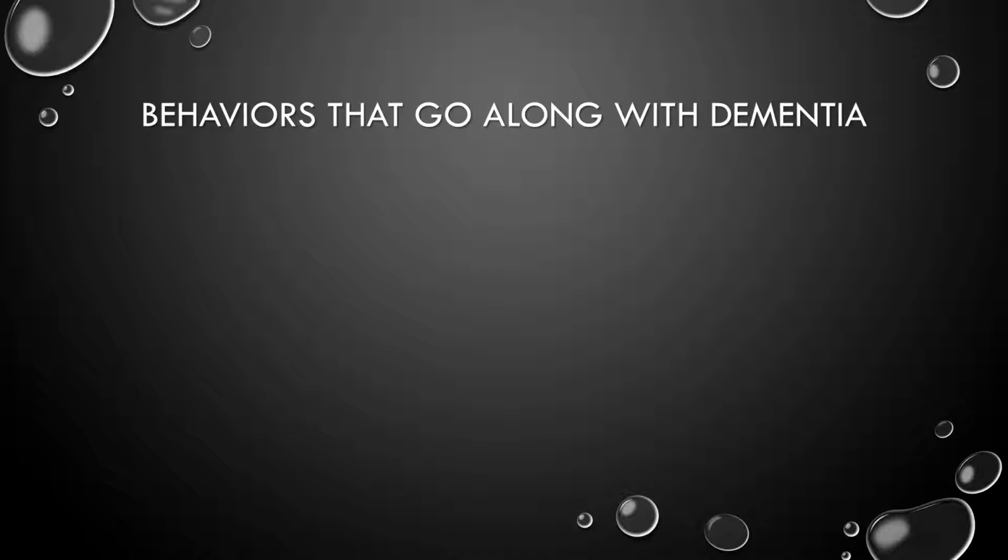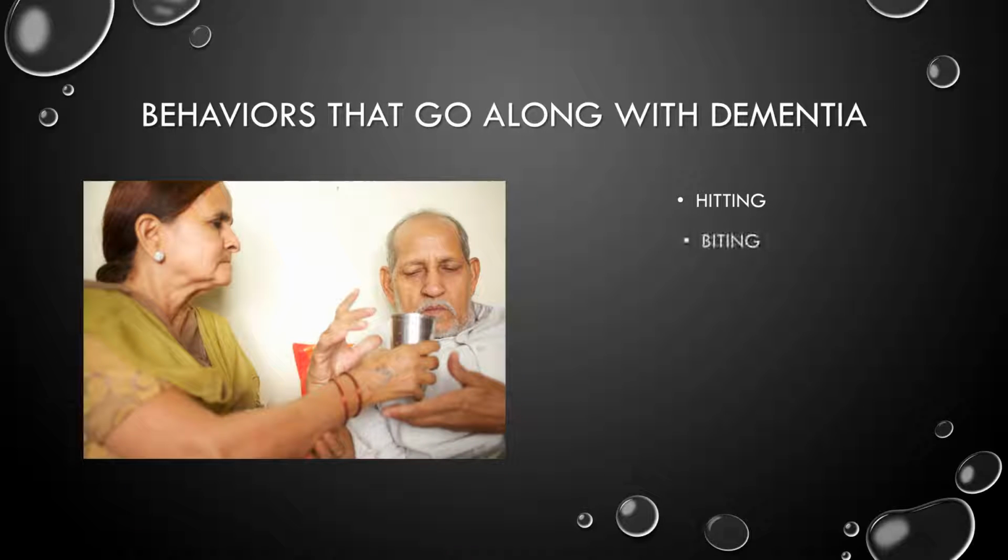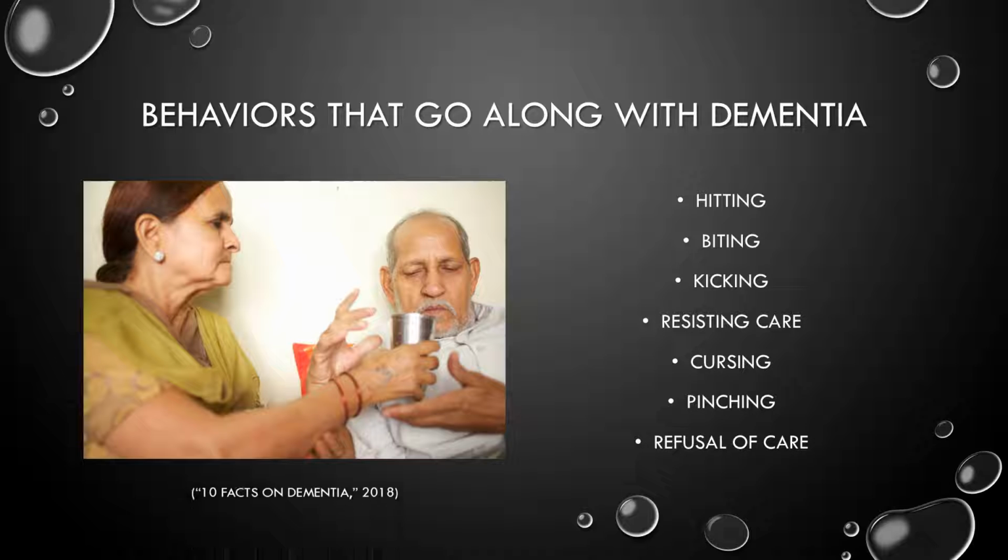Behaviors that go along with dementia: you have hitting, biting, kicking, resisting care, cursing, pinching, and refusal of care. A lot of times they don't know what's going on. They're going to get frustrated. They might act like a totally different person. Mom might never have cussed before, and now she's cussing every time you turn around. They get confused, they hit, they bite, they kick.